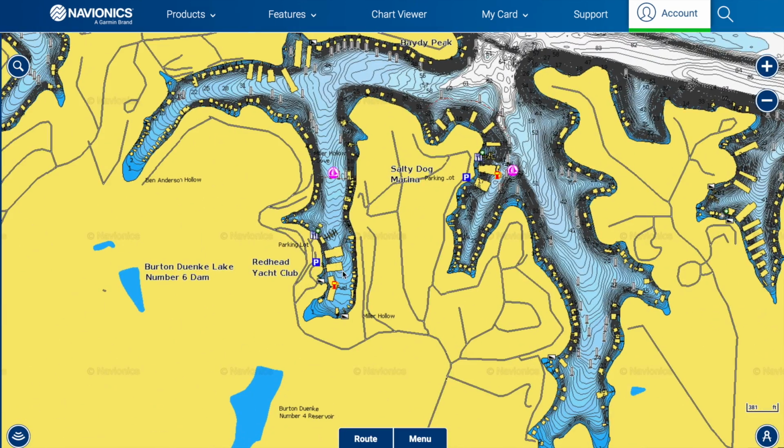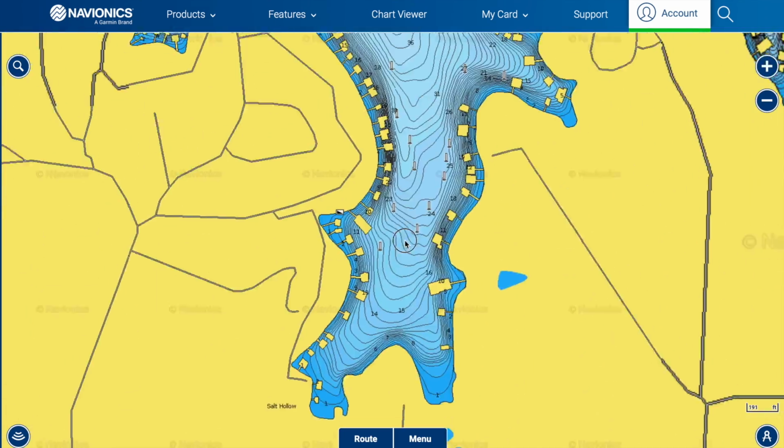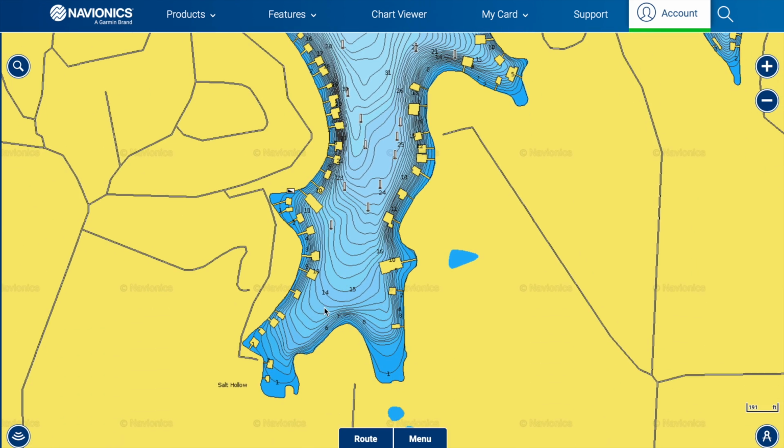Let's just use this here as an example. I'll use back here. So, if I was gonna come and throw top water like now, the first place I'm gonna go is probably back here into the flats. You're gonna have a bunch of schooling shad back here. You're gonna have bass busting on them and stuff, and keep a top water handy. But I don't know if I necessarily would throw it all day long.